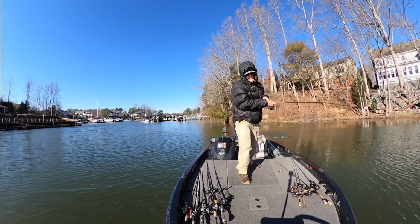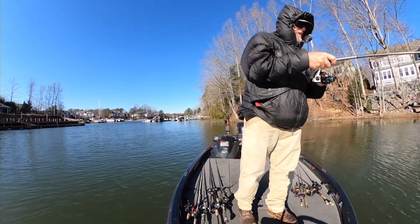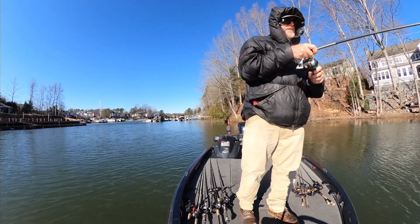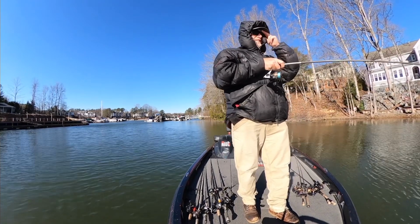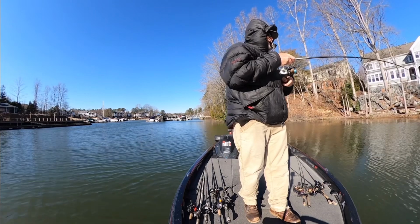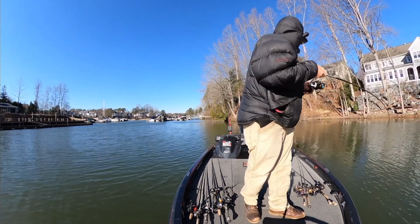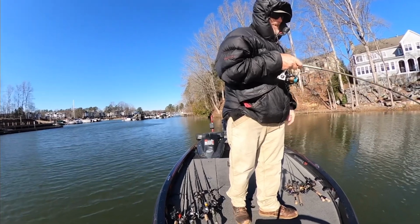Oh my God. Dude, the Ned rig does not quit. Unbelievable. I did not expect that. First cast on the Ned. We got like a 3.5 pound spot.